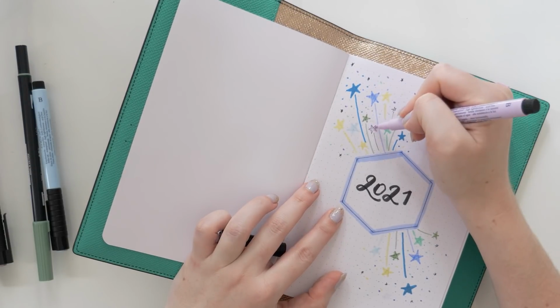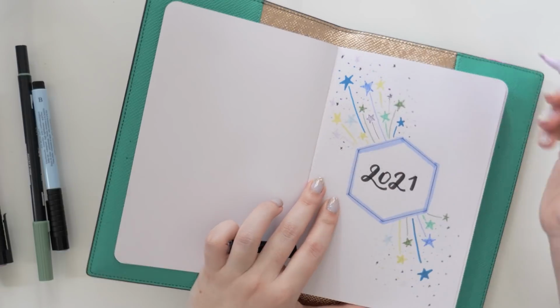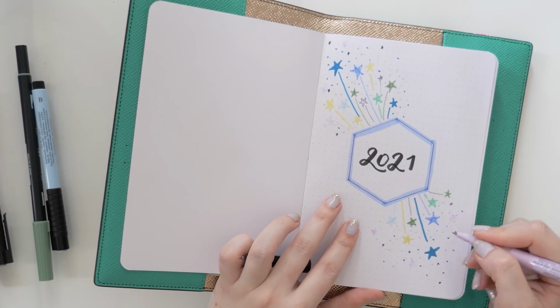Just adding some of this lilac into my first page because I didn't have any of it here, and I've used it so many times in the rest of the setup, so I felt like it needed some representation. And now we're getting back into the book.